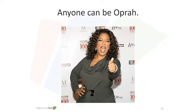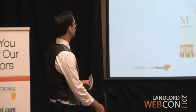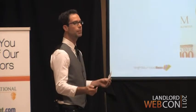Another one is anyone can be Oprah, right? We've kind of touched on this. I just really like this picture of Oprah. She's definitely thrilled. She's a very powerful woman. I'd be happy if I was her too. So anyone can do this. What I mean by anyone can be Oprah is anyone can influence, right? So this goes, like we've said, good and bad.